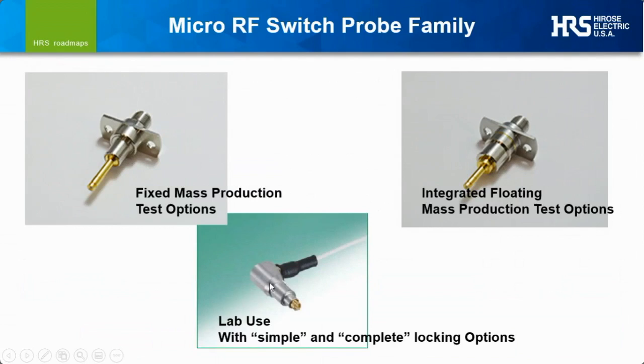And on the bottom is a handheld version of the same type of probe for use in a laboratory environment. This can come with some various forms of locking mechanisms as well to help it stay attached to your receptacle on the PCB as you're doing whatever evaluation or experiment you may be doing in a laboratory environment.